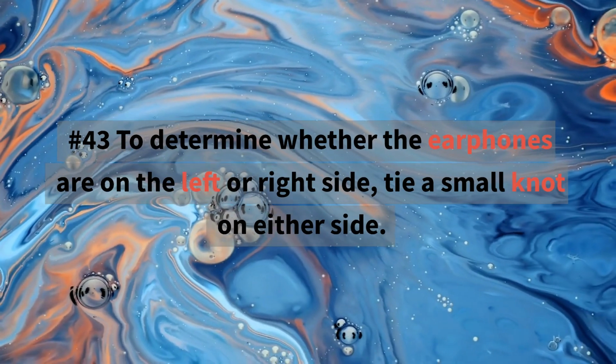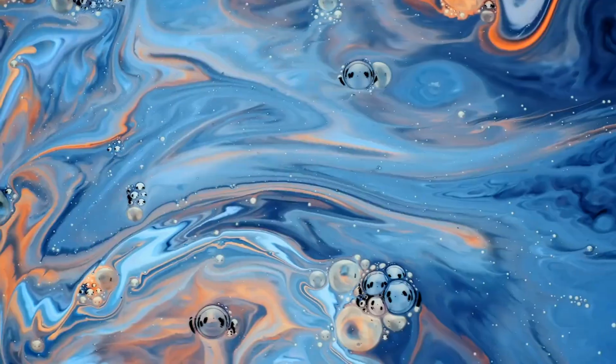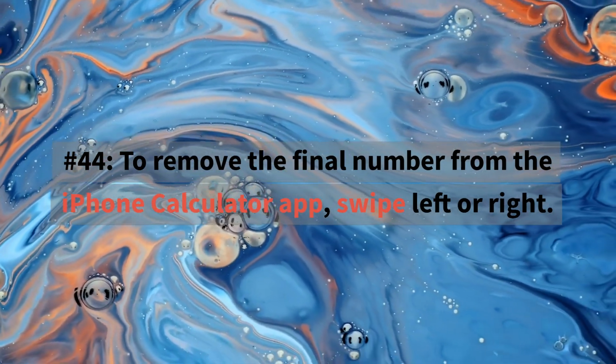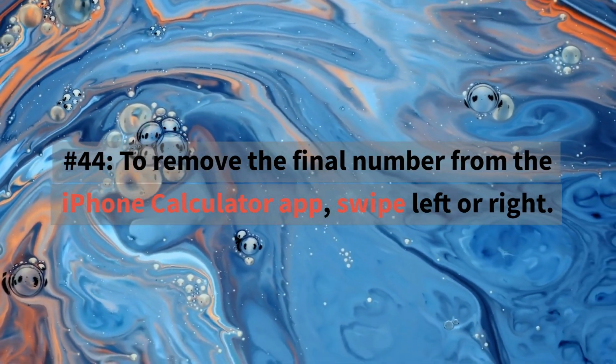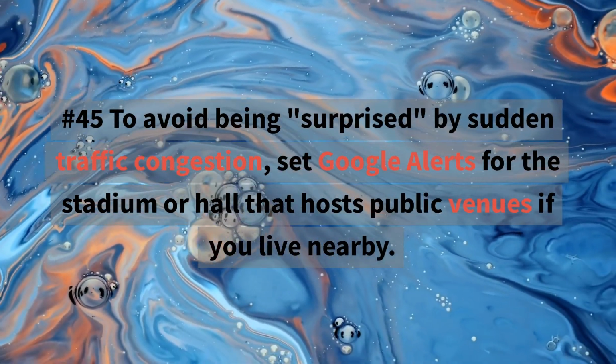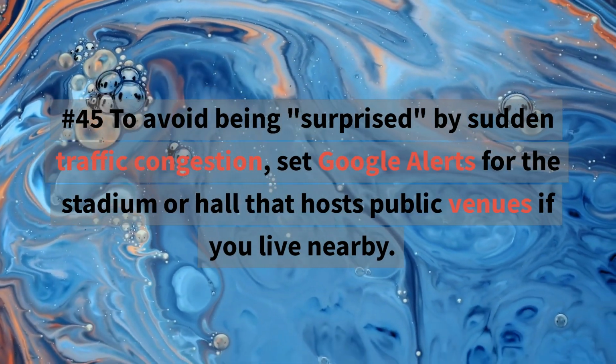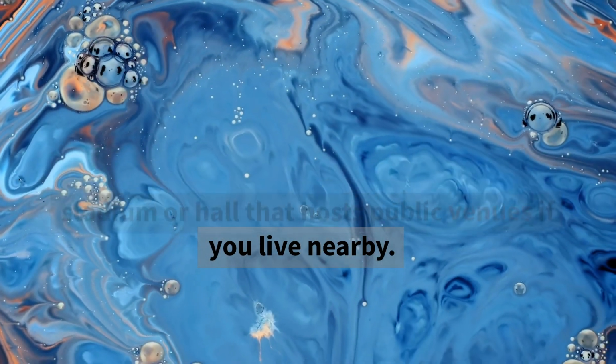Number 43. To determine whether the earphones are on the left or right side, tie a small knot on either side. Number 44. To remove the final number from the iPhone calculator app, swipe left or right. Number 45. To avoid being surprised by sudden traffic congestion, set Google alerts for the stadium or hall that hosts public venues if you live nearby.